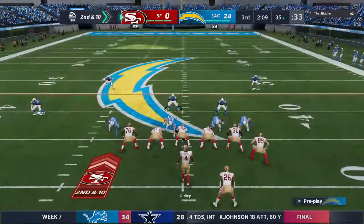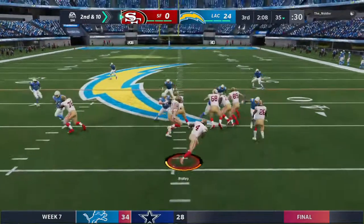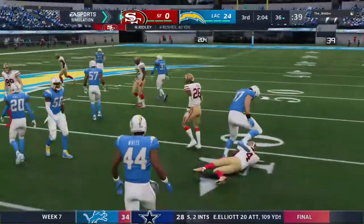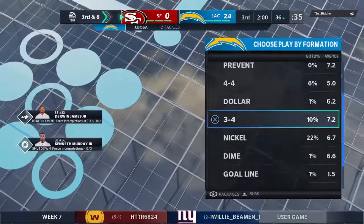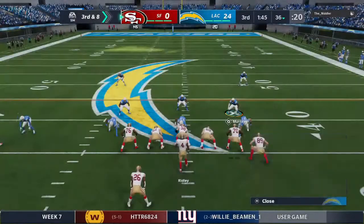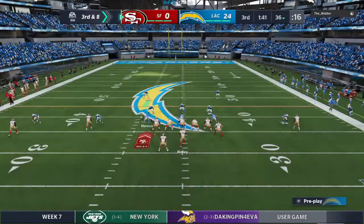Third quarter now from SoFi Stadium. Here's a 2nd and 10. And the hole closes quickly. He gets it across the 35 to the 36-yard line. They do get a couple, but they'll be left staring at a 3rd and 8 coming up. 2-yard gain on the play. This offense in desperate need of a conversion as they come up on 3rd down.